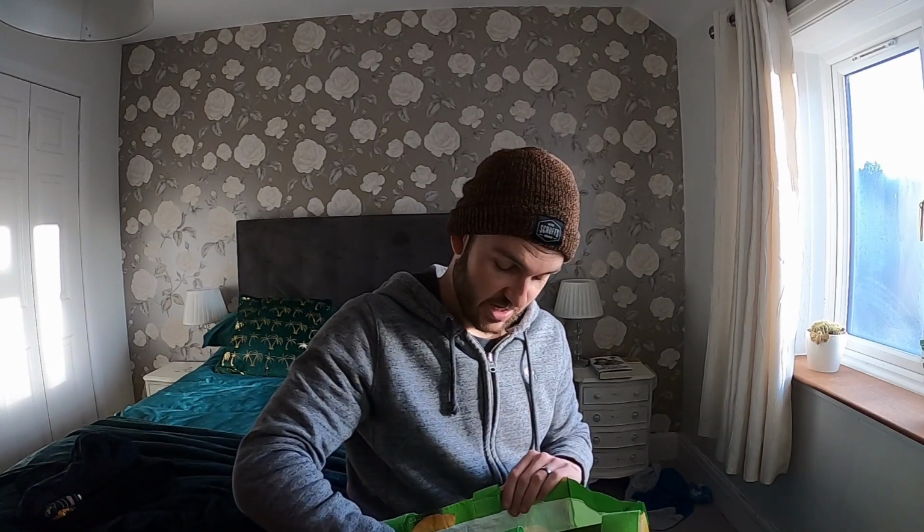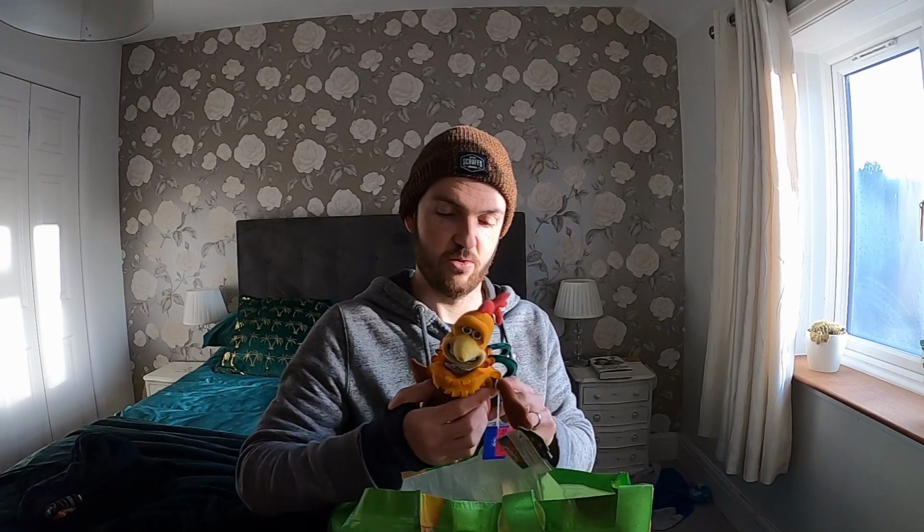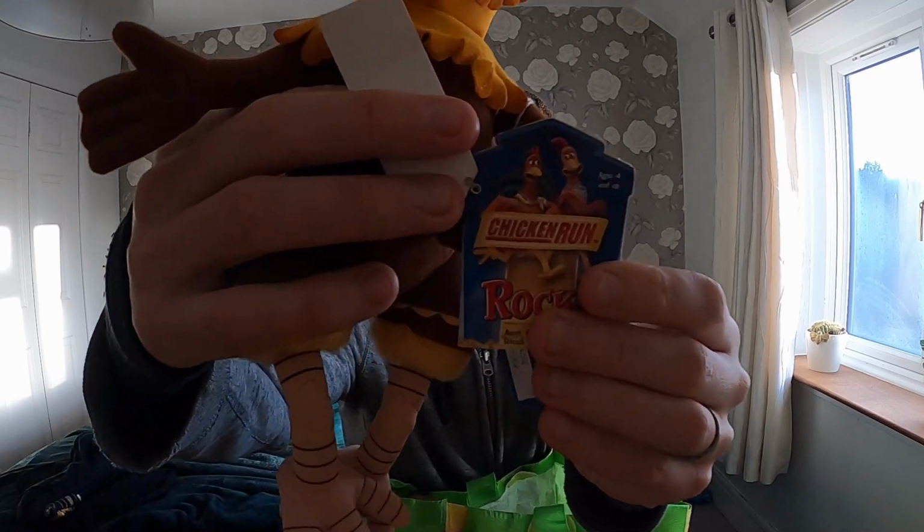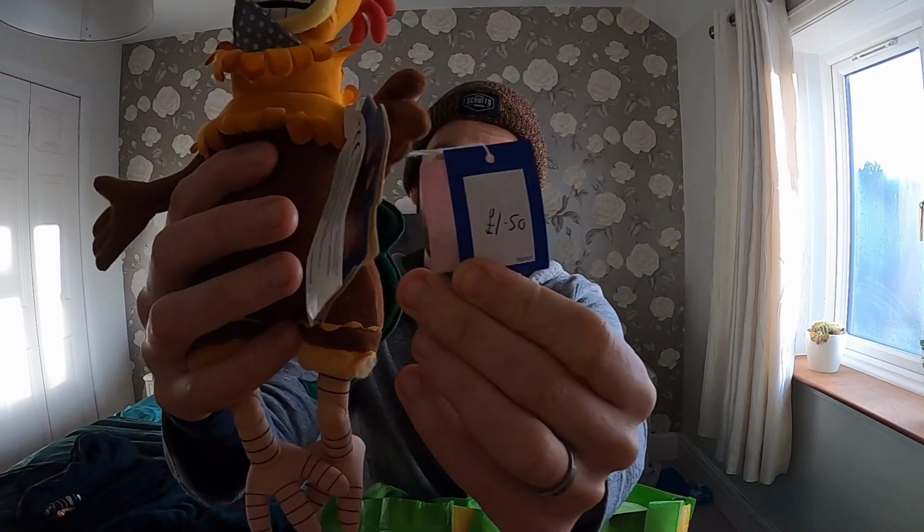So, Cancer Research UK came good. So, in no particular order, I picked up... Who remembers him? Remember that film? Chicken Run. Chicken Run from the year 2000. Yikes, I feel old. So he was £1.50.